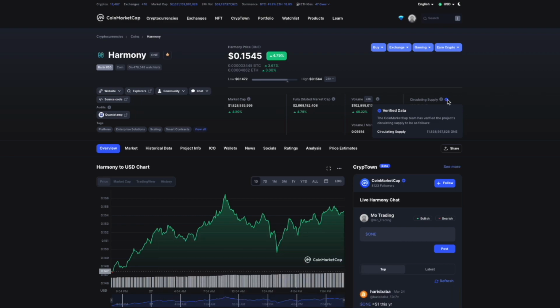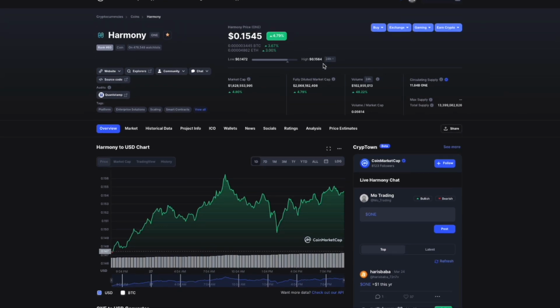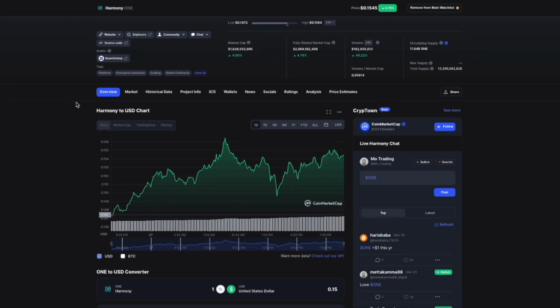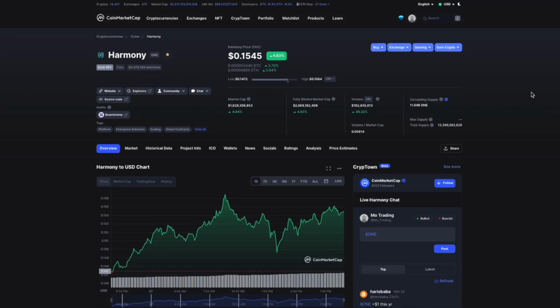So as you can see here on CoinMarketCap, Harmony One is currently up 4.79% at the time of recording. You can see here that on the daily chart, Harmony One has been very bullish. We did start off the day at around 0.147, and then we did reach the daily high of around 0.156. So it's looking really good for Harmony One. It looks like we're starting to gradually get that strong bullish momentum come through into the market, and possibly even get closer towards the 20-cent mark, and hopefully closer towards the $1 mark essentially.